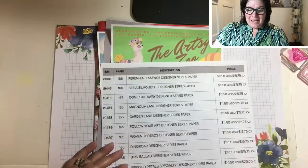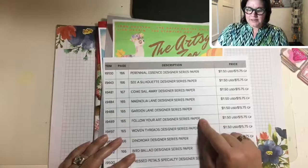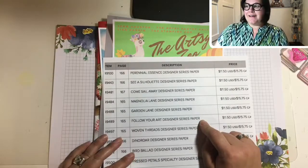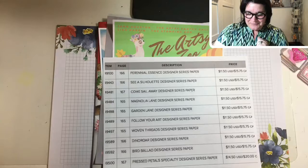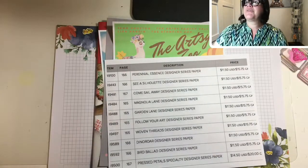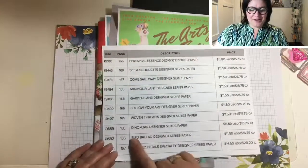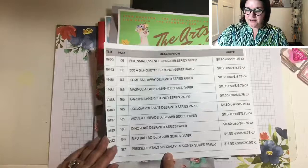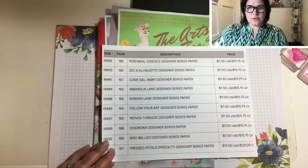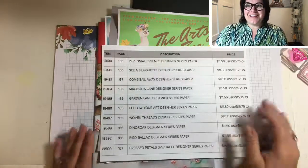That's great. So it's not my favorite, but you know, if you like green, that is for you for sure. Follow Your Art Designer Series paper. So that's the one that matches with that stamp set that has the ribbon and the little re-inkers and all those fun things. Woven Threads is that beautiful one, it looks like fabric. It's a stunning set. I do love that one. Dino Rower, if you have kids in your life, that's one you've got to have. And of course that Bird Ballad Series one, that one I just said was the most popular. And the Pressed Petals Specialty Designer Series paper. So I don't know if you've seen that one. I haven't used it a whole lot yet, but it is pictures of actual pressed flowers, which is really pretty.